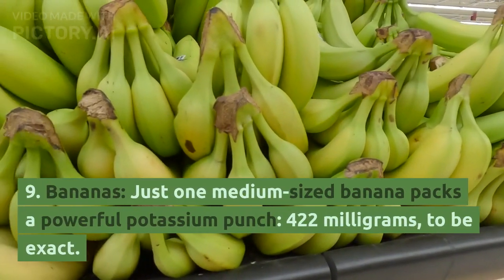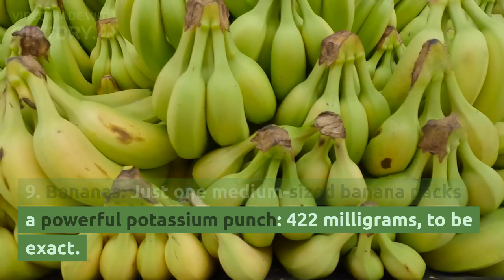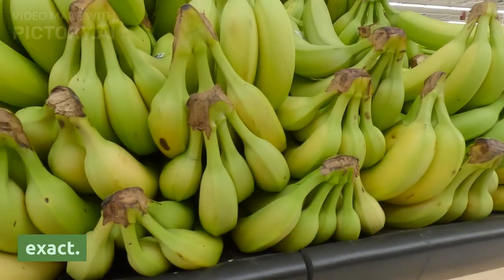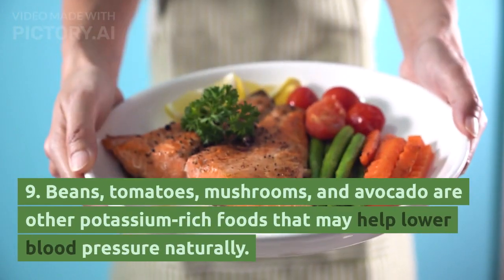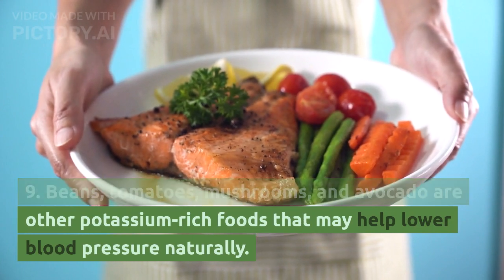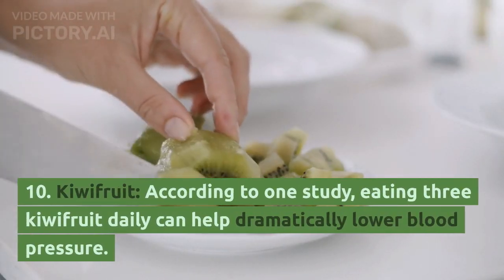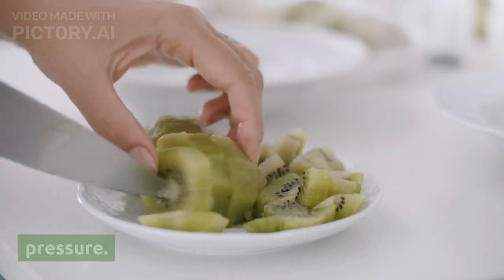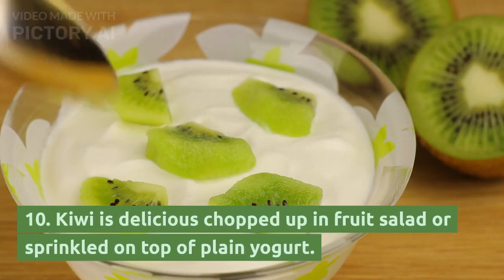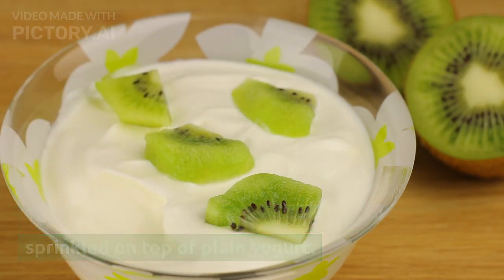9. Bananas. Just one medium-sized banana packs a powerful potassium punch, 422 mg, to be exact. Beans, tomatoes, mushrooms, and avocado are other potassium-rich foods that may help lower blood pressure naturally. 10. Kiwi fruit. According to one study, eating 3 kiwi fruit daily can help dramatically lower blood pressure. Kiwi is delicious chopped up in fruit salad or sprinkled on top of plain yogurt.